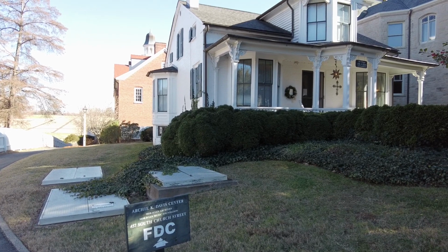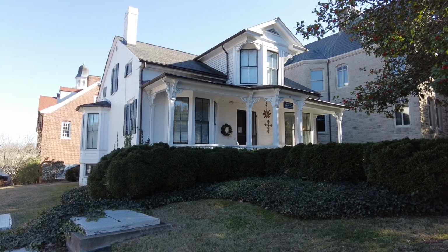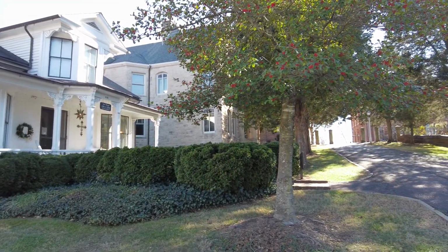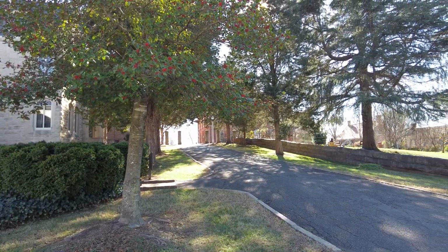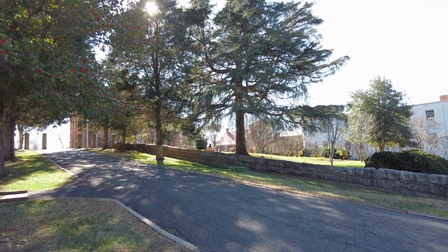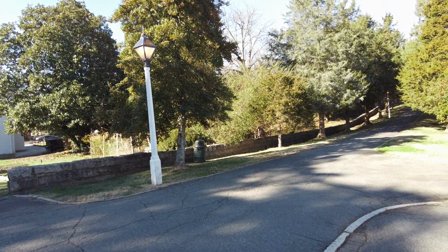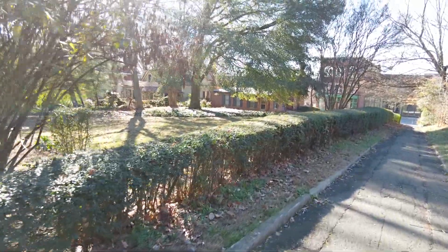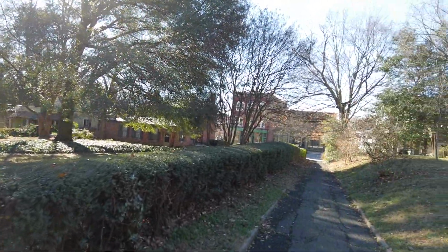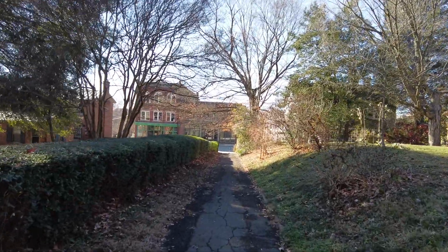Look at the name on this cottage here. On the wings of a dove. Wow, that's really lovely in here. Quiet, peaceful. I'm going to go down to the street. It's a great walking area.